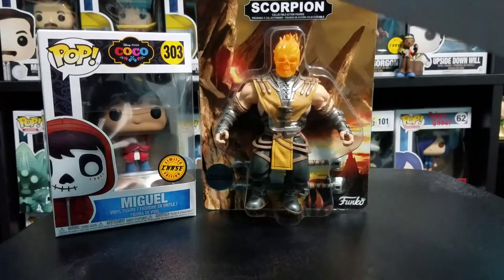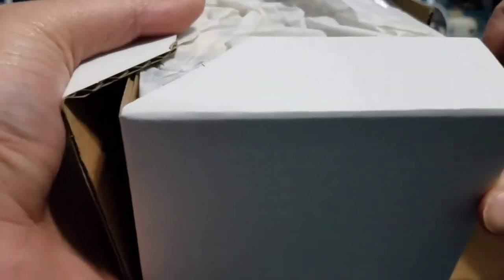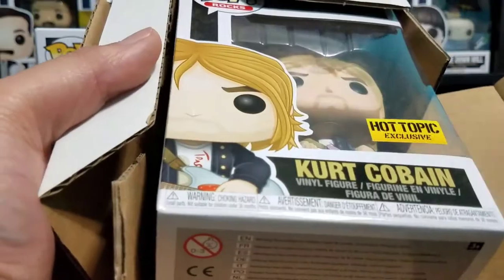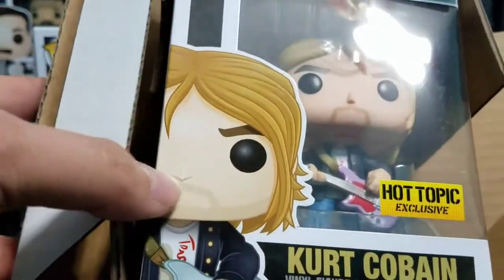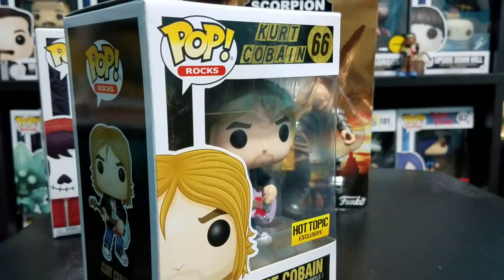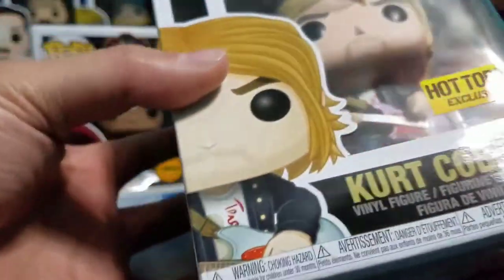And then I picked up my order from Hot Topic. I didn't record in there. It was just a real quick pick up and leave. This Pop I saw they already had in the store, but I ordered it ahead of time just in case, and this is the first time they had tissue paper in there. And we got the Kurt Cobain Hot Topic exclusive. So let's get them out of this. What do they call these? Sorter box. Let's check them out.